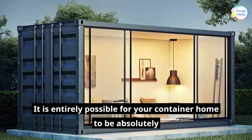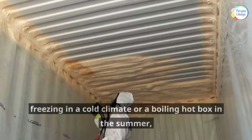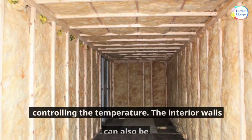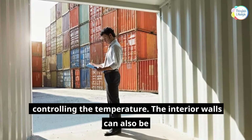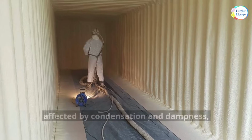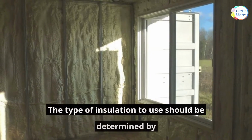It is entirely possible for your container home to be absolutely freezing in a cold climate or a boiling hot box in the summer, if you don't have a thoughtful and comprehensive strategy for controlling the temperature. The interior walls can also be affected by condensation and dampness, causing rust that can be very costly to remove.